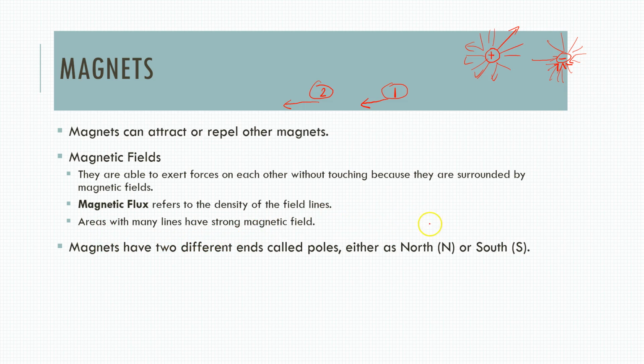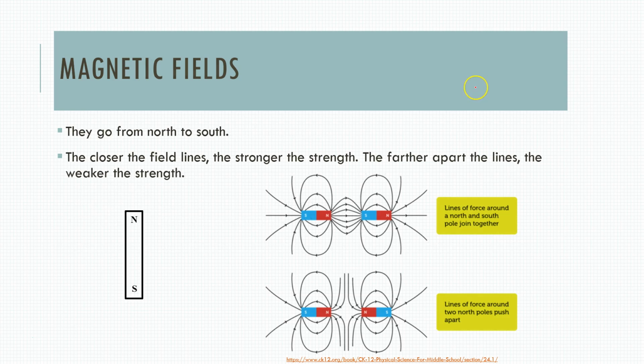They're going to have a north and a south pole together. So unlike our electric charges, you have to have one of each. Now let's look at magnetic fields. We had some rules for electric fields, so we also have some rules for magnetic fields. Magnetic fields are going to go from north to south. That means they're going to come out of the north and they are going to go into the south.